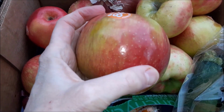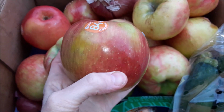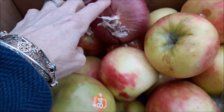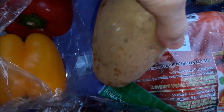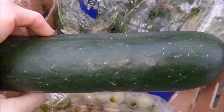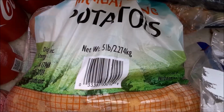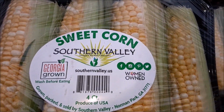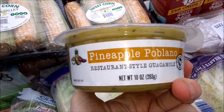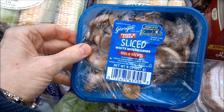I mean, this is enormous, if you can see that, compared to the size of my enormous hand. And a red onion, package of little mini sweet peppers, apples, a package of zucchini, tomatoes, the potato, more peppers, purple grapes, green grapes, and a nice big cucumber. I think we have about 6 bags of cilantro, a bag of potatoes, 6 packages of this corn, some pineapple poblano guacamole, 4 packages of romaine hearts, a package of mushrooms.